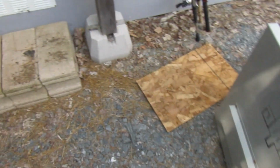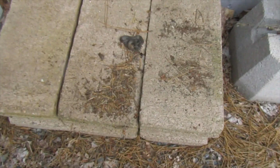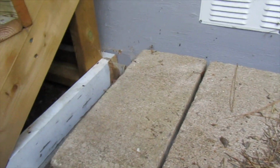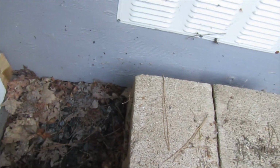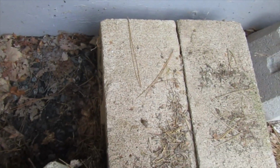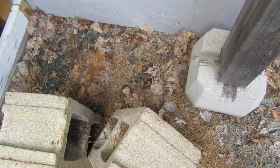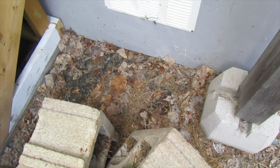Just removed the batteries from the battery box and took the battery box off the cinder blocks, and we have a little, woo, okay, yep. Well, I guess he's under the cinder blocks now, but that is a little northern ring-necked snake, and he is under this one right here. Really not sure where he went to, but regardless, nothing to worry about. They are not venomous.